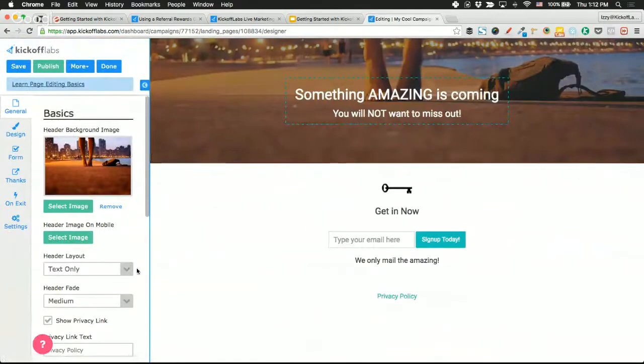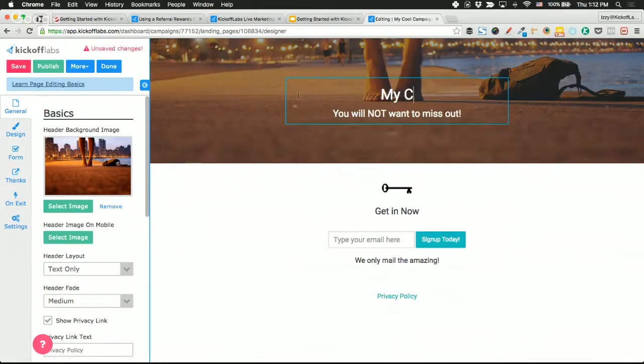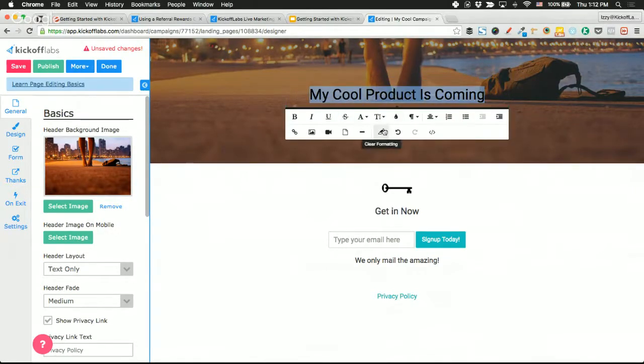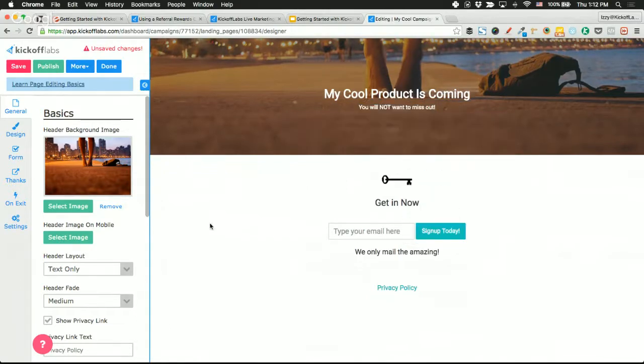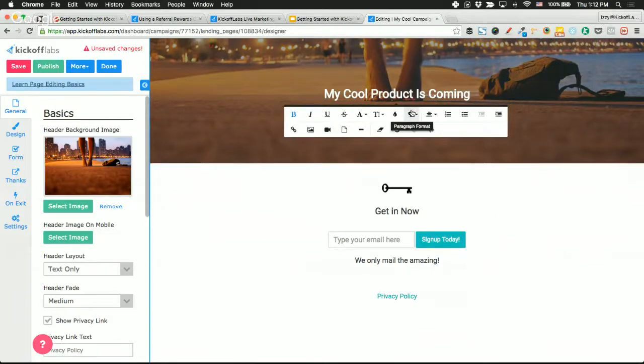Now this is the page editor, and this is basically where I'm going to change all the text. I can just jump in and start editing any text. I'll say my cool product is coming. That's a really general, really basic headline, but let's keep it basic for now. So I could change the actual formatting, like the heading. Let's see if I want to make it a little bit smaller. Maybe too small. Anyways, I could just jump in and start making all these changes really quick to my page.